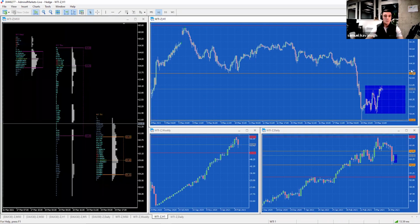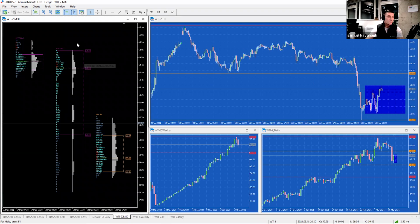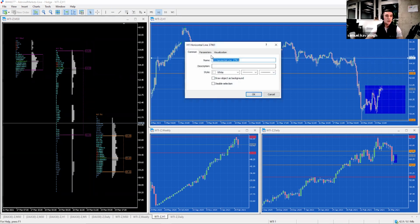Now, if we move over onto the market profile here, we have above market the point of control. This is just the point where the market spent the most time trading on Thursday. We can see that comes in at 64 there. So what I'm going to do is mark 64 in here on my chart, 64.